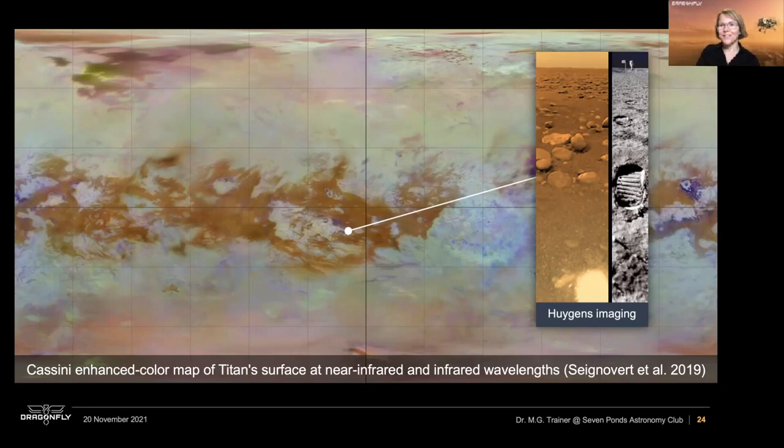But in this case, again, the materials there are probably pebbles that are round, eroded and weathered, water ice blocks that are maybe coated in organics. And that surface could have a lot of organic material overlaying this ice bedrock. So again, it seems familiar, yet very different. All of these exotic materials.